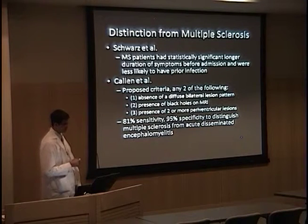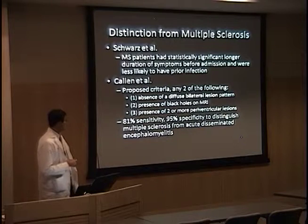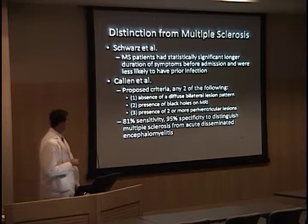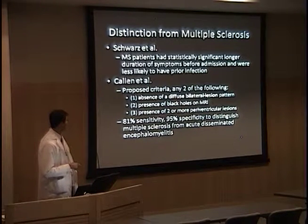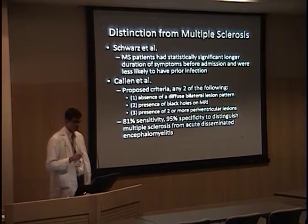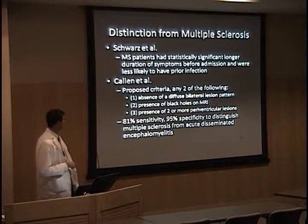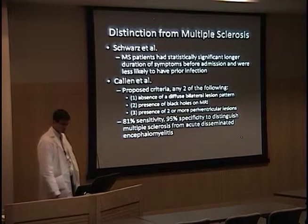Less likely to have prior infection in MS as well. Another study by Callen and his colleagues proposed radiographic criteria: absence of diffuse bilateral lesions, presence of black holes on MRI, presence of two or more periventricular lesions. These are more suggestive of multiple sclerosis and have a pretty high sensitivity and specificity for differentiating these two entities.